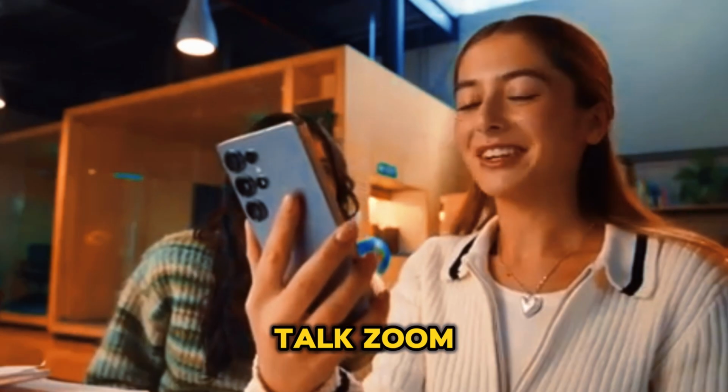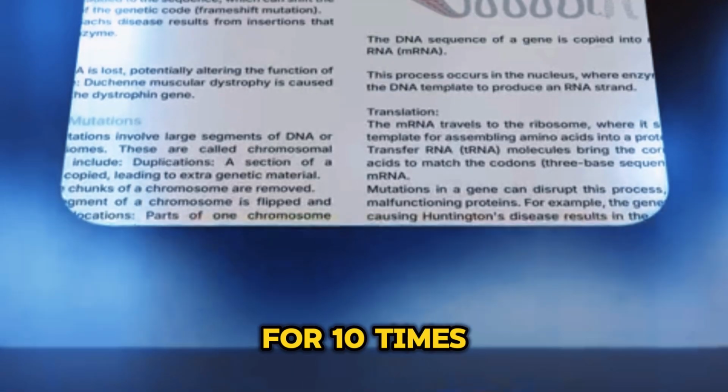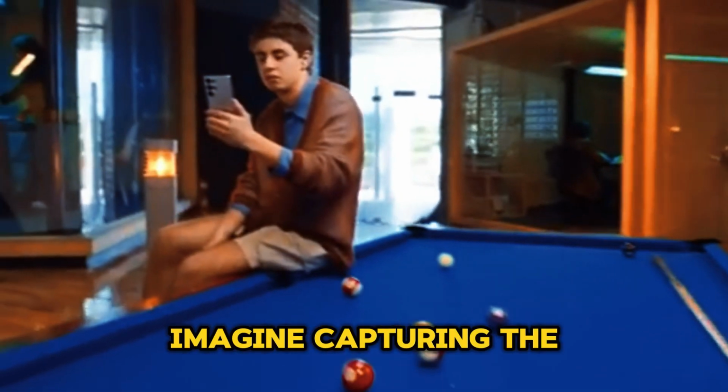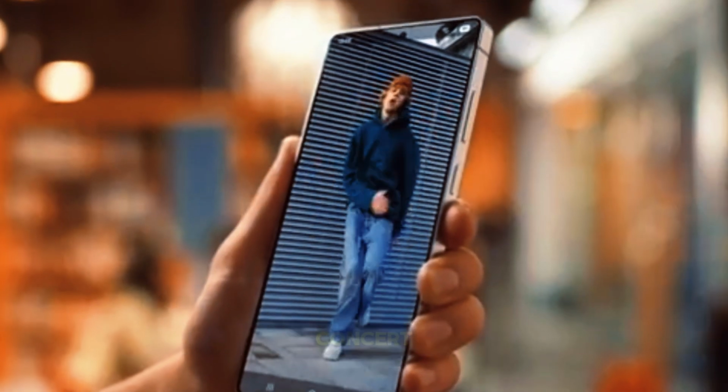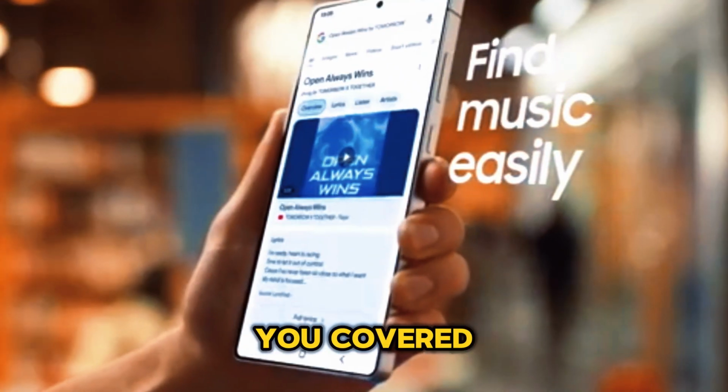Oh, and let's talk zoom. With 2 telephoto lenses, one for 3x zoom and the other for 10x optical zoom, you can take crazy clear photos from a distance. Imagine capturing the moon, or your favorite band at a concert. Oh, and selfies? The 12-megapixel front camera has you covered for Instagram perfection.